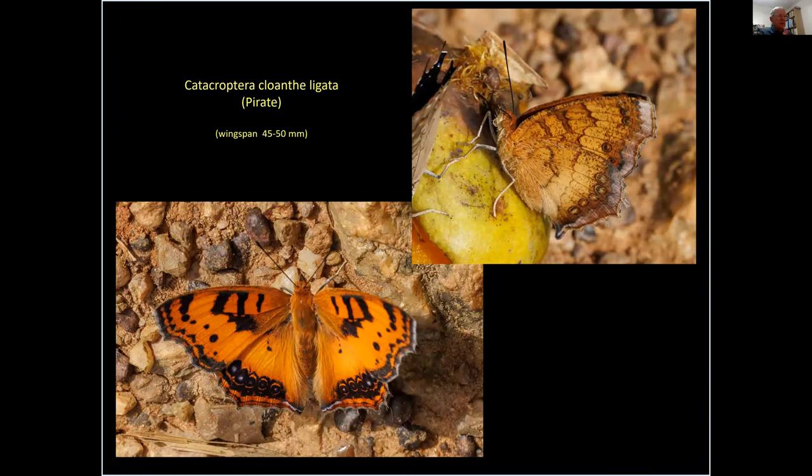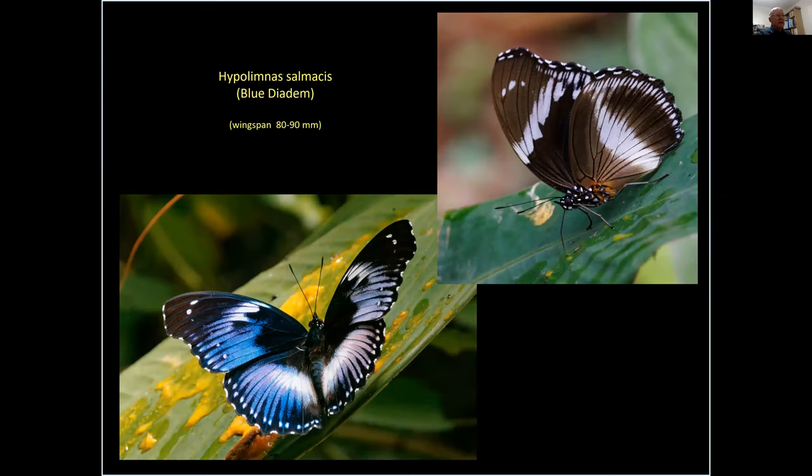And also, looking a bit like our small tortoiseshell, this is the pirate. So again, really bright markings here, but much duller underside pattern, probably designed just to blend in a bit more with the scenery round about. But this was one of the most striking butterflies we saw on the holiday. The photographs don't quite do it justice, unfortunately. It's big, so the wingspan's up to 9 centimetres, but the wings are very broad, so it just gives you the impression of being a really big insect.